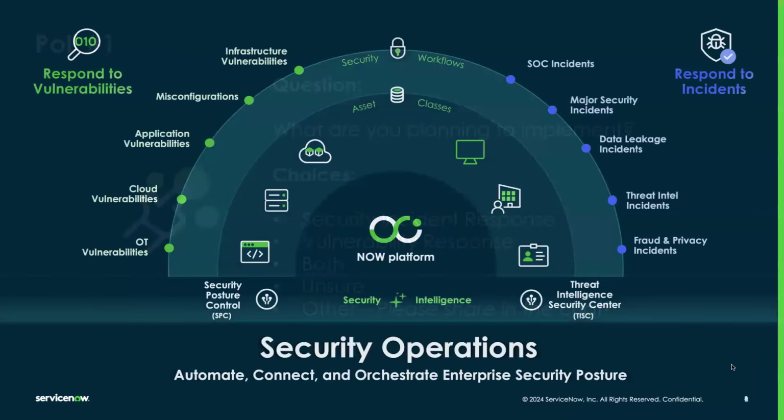So as many of you will already know about the portfolio, the SecOps portfolio includes a suite of products that fit into two broad areas. We have the ability to respond to vulnerabilities across cyber attack surfaces, which is largely achieved through our vulnerability management solutions, which include vulnerability response, as well as application and container VR, and configuration and compliance. And more recently, we have security posture control, which is our asset security posture management application.